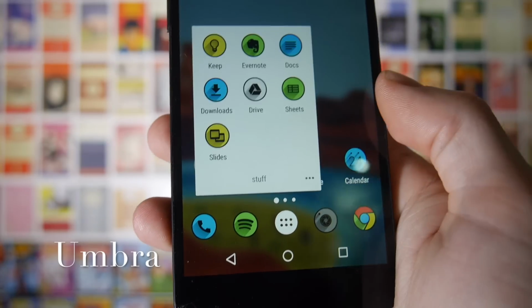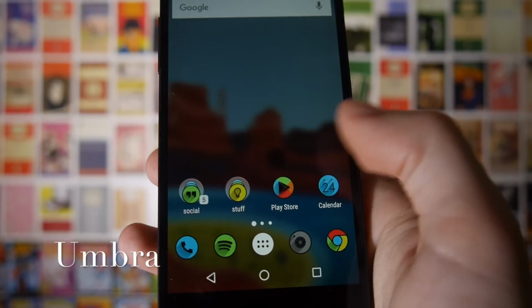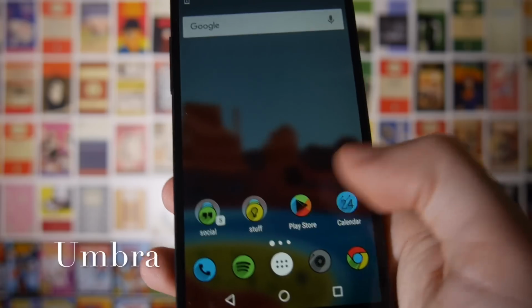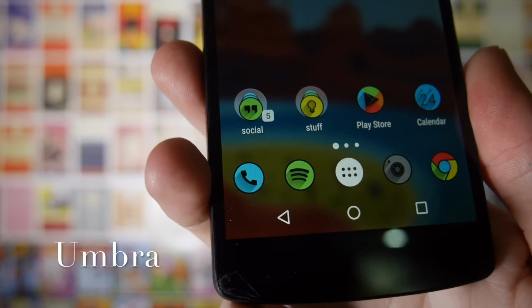Next up we've got Umbra, which is probably my favourite circular icon pack. It's got a nice dark shadow around each of the icons, which really makes the icons pop regardless of what sort of wallpaper you're using. But there's a little bit of a dependence on blue sometimes, but actually across the board it's not too bad. So Umbra is definitely one of my favourites, and I've been using it for a couple of years.